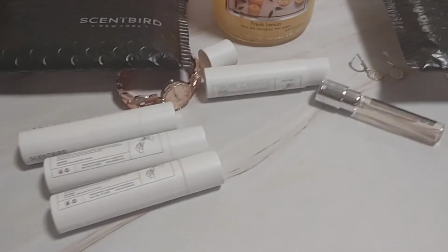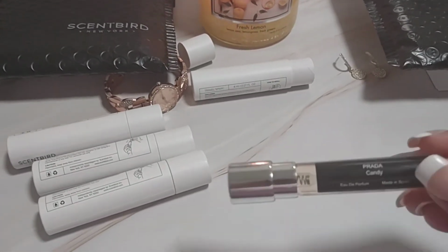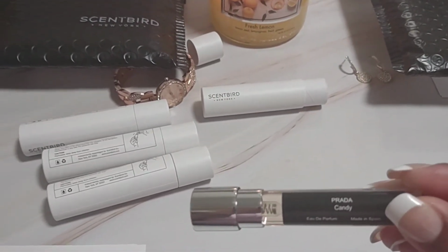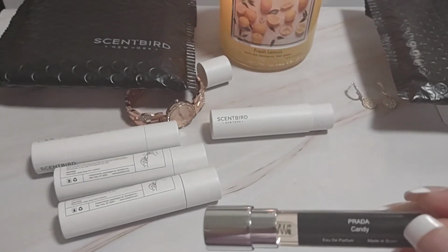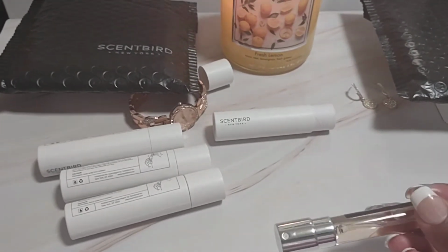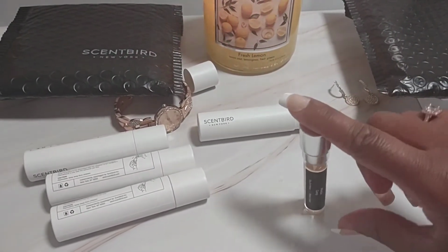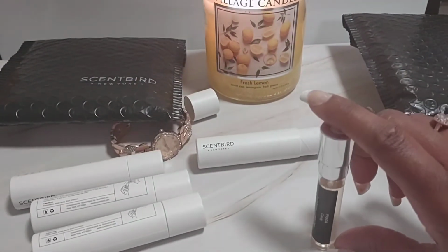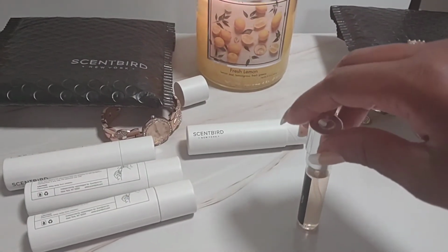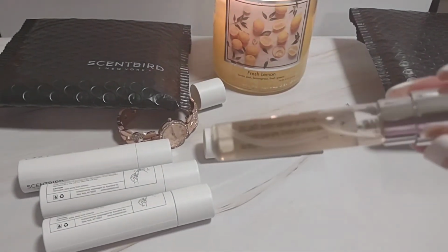So the first one, and I have some Prada Candy in here, guys. This is Prada Candy. Do y'all see that? This is not no knockoff or anything like that. The only catch to it is that it's a small sample size. See, it's a sample size, just like that. That's the only con to it. But I mean, it's good quality. It smells so good.